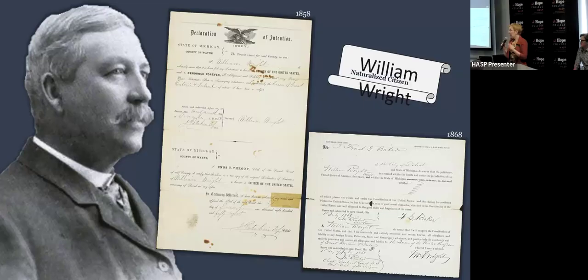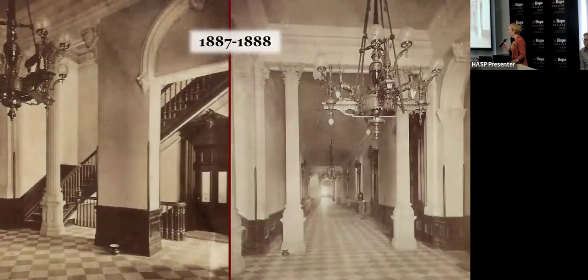Now, ultimately, Wright's company was the only firm that bid for this 1887 job. Everyone pretty much knew by that point in time we were happy with their work. And so it ended up becoming a non-issue. But it's a reminder that politics creeps into everything, even who gets to paint the walls of the Capitol building. And here we can see some more of those walls as part of this phase of the project. They were doing work in the corridors.